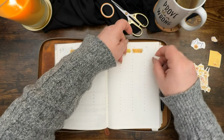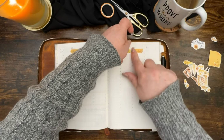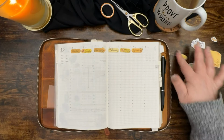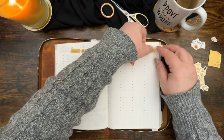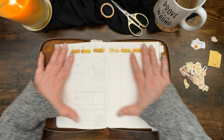I do have the Cricut Mini. I don't have a big one though, so my stickers aren't formatted for that. Maybe one day. And I have lost Sunday. Oh, there it is. My printer is also hovering on being out of the yellow ink. This might not be as vibrant as what it might look like when you print it out.